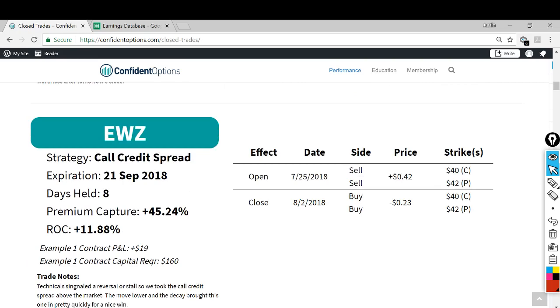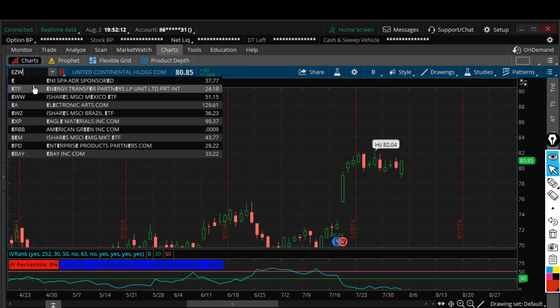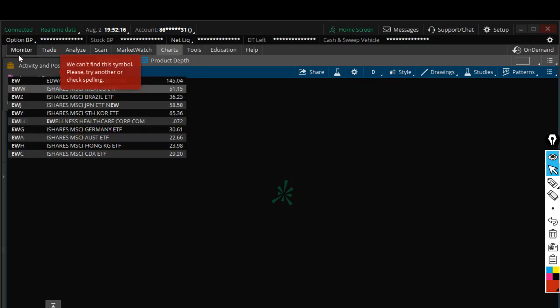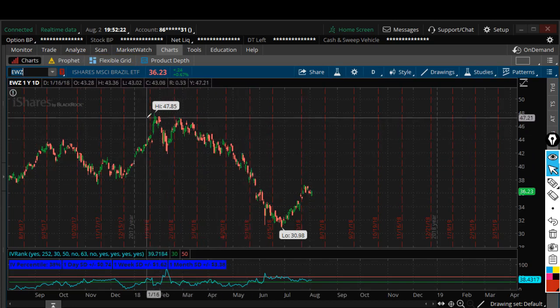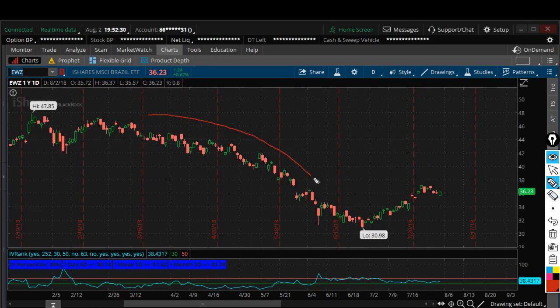Moving on, we had another call credit spread, this time in EWZ. Again, the indicators were showing this one was ready for either a turn around or a stall, and that's exactly what we got. What has happened in this ETF, the Brazil ETF, is it's just been tanked. It's been a slow grind down.